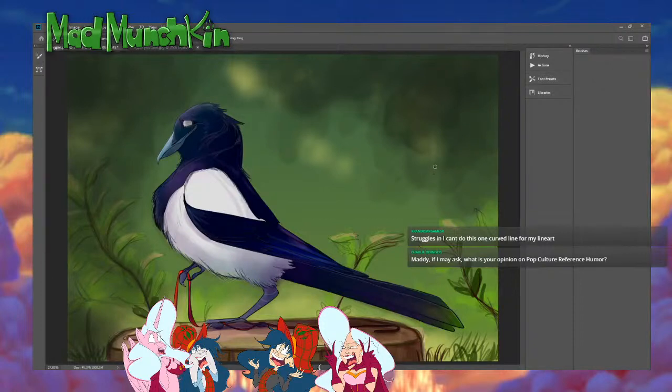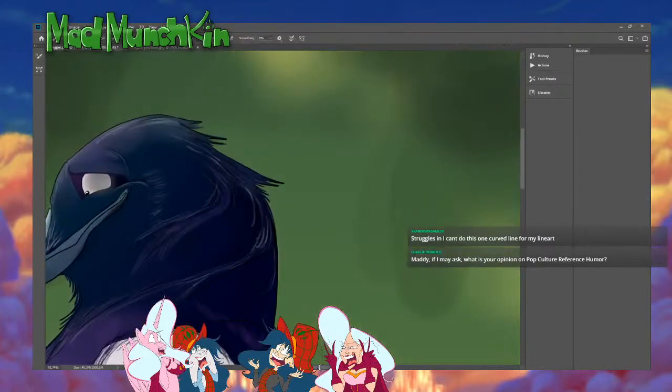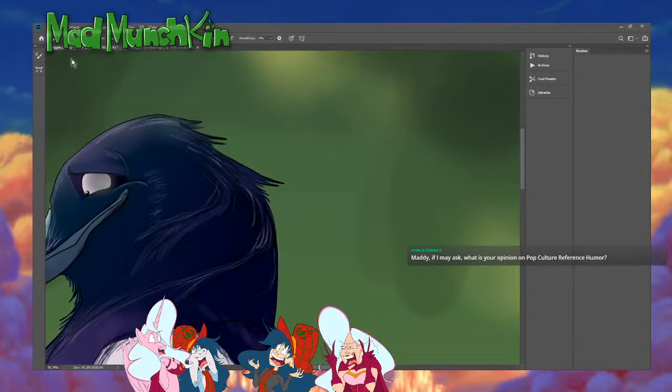Okay, so now I need to really brighten up the bird's head a bit. This time I'm going to make a layer and do it that way, because then I'm not worried about the opacity as much when I lift the pen.